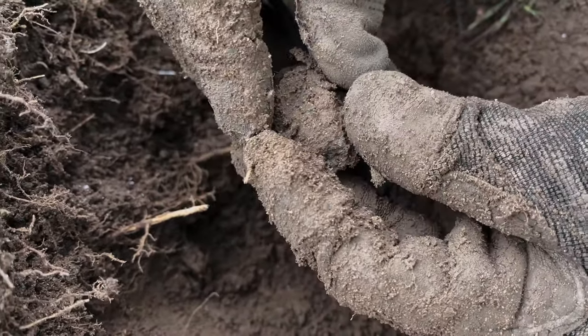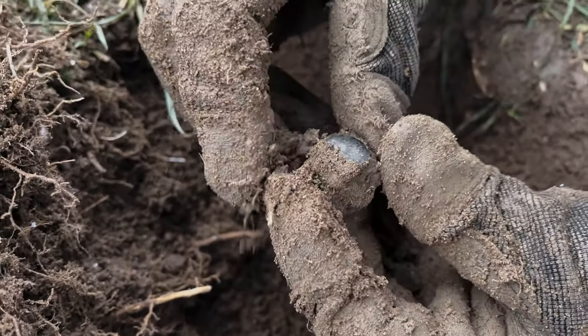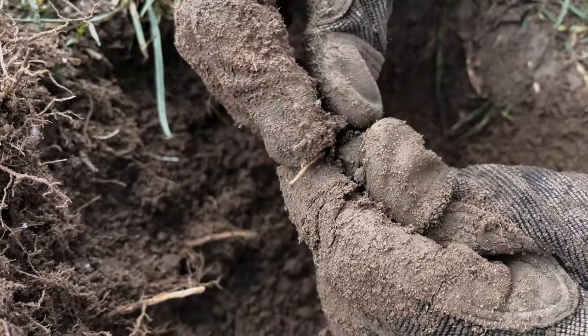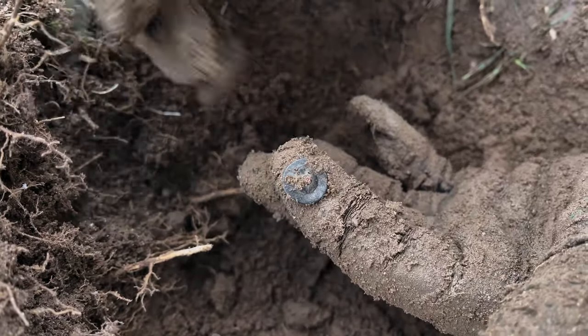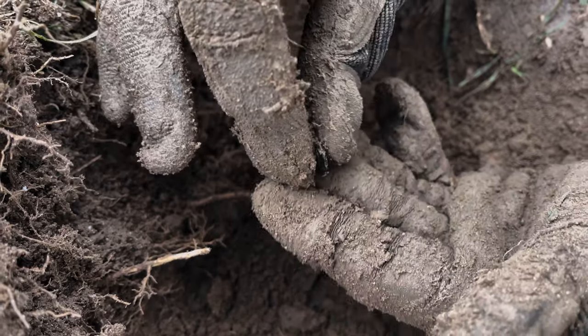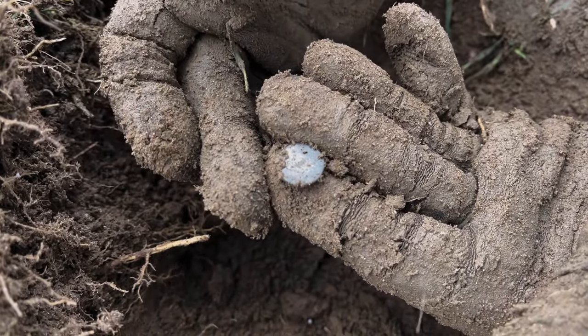There, look, what's that? Ooh. Is that a button? Oh, is it a little shiny button? Yeah, look. Button day. This is definitely a button day. Missing the shank on that one. A little tombak button.